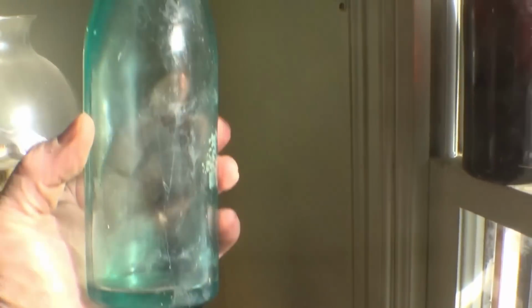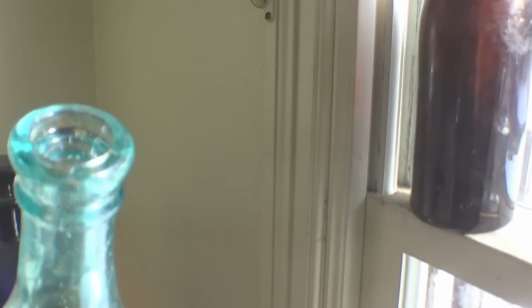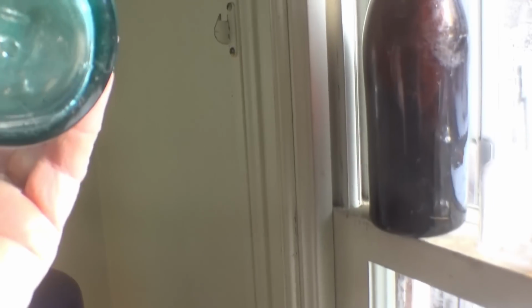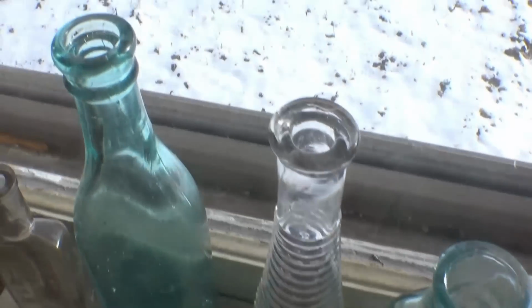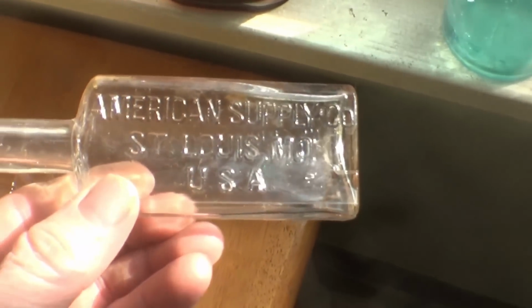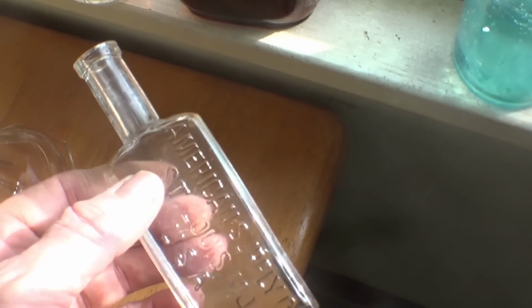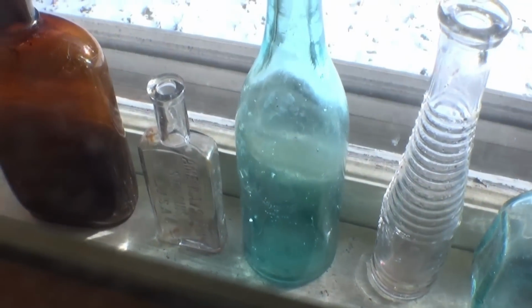And this was an odd top bottle. I call it a beer bottle, but it's got a real unusual hand-tooled collar with a little groove around the inside, so it probably took some kind of a Baltimore loop type stopper, and on the bottom it was just embossed B1. I don't know if that meant anything. It was probably just a mold number, but just an unusual top, probably an odd closure on that one. And it's a fairly scarce bottle. It's American Supply Company, St. Louis, Missouri. I'd say it's an extract bottle, flavoring extract. And it's hand blown. Again, it's late 1890s, in that era.